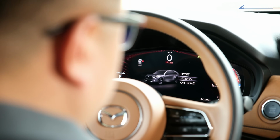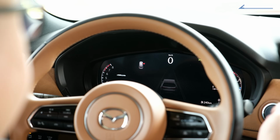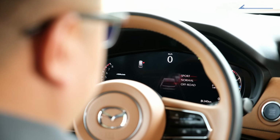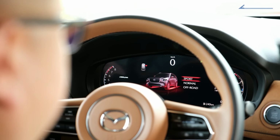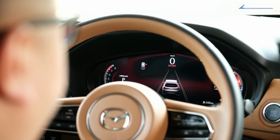So when you have it in normal, it goes into the display here, the normal mode, and then you put it into sport. Everything goes red, which is also very nice. The way they do the graphics and the highlights is very nice.